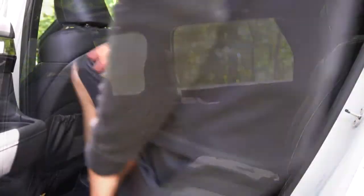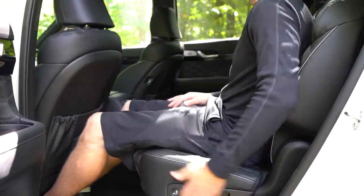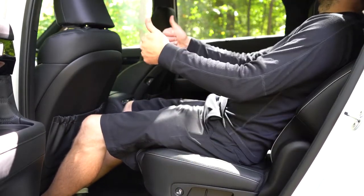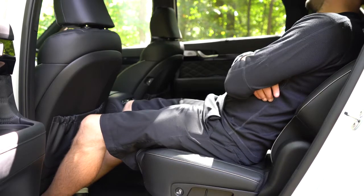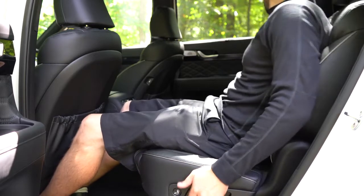For reference, I'm an even 6 feet tall. This is how much space I had back there. And I got to tell you guys, that is a ton of rear legroom, by the way. And if you wanted a little more legroom in that third row, you of course can slide that second row forward a little bit because there is a good bit of legroom in the second row. So that's another way you can make a little bit of extra space in that third row.